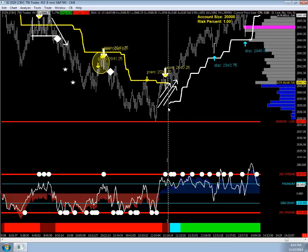Price shifted. What did we get? Bull stacker. You can see the transition down here on the oscillator, as well as the histogram. Okay, bull stacker. What do we want to do? We want to be looking to buy. Do we have to buy immediately?